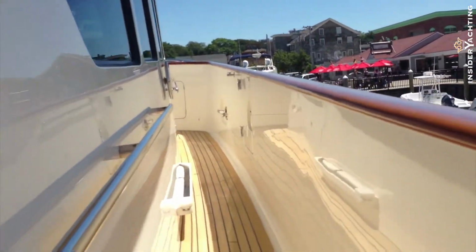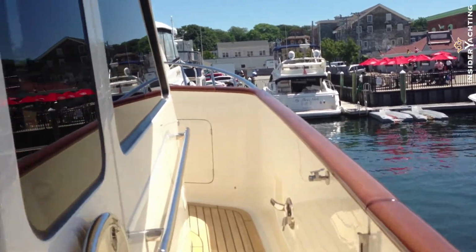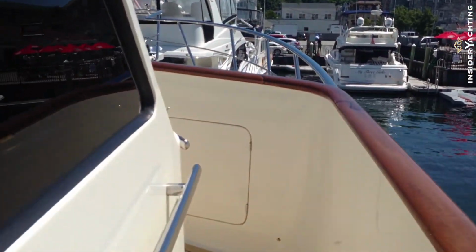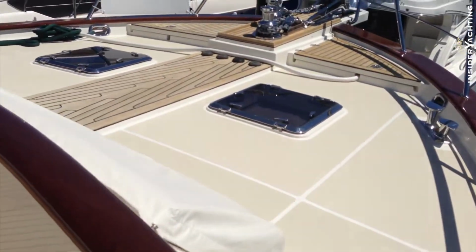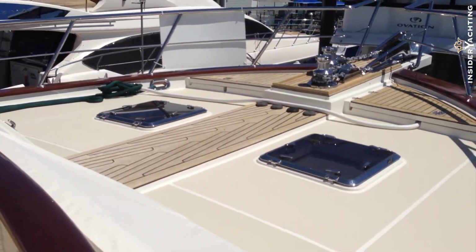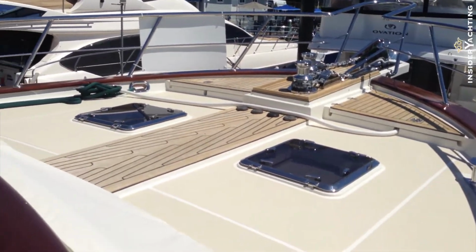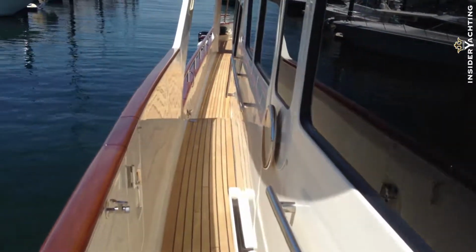It's a beautiful day here in Newport. It's been raining for the past few days, but great now. So that's the foredeck. They're the two skylights that go down into the forward VIP cabin. The boat has 4 cabins, 3 of them are VIP cabins. And through to the pilot house there.